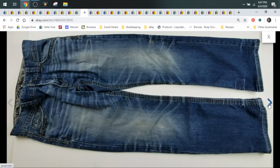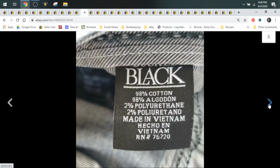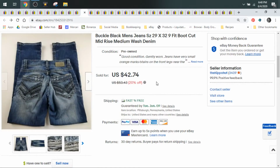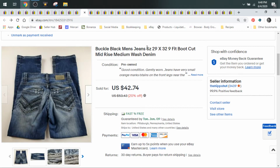These are men's buckle black. These fall in the same category as the men's BKE with the names like Tyler, Cody, Derek. Anytime I see men's buckle black, I will pay up to $6-7 for them. They typically will go for anywhere between $40 and $50. This pair, I think because of the size, sat for a lot longer than usual. So I did accept the best offer of $35 on them because they had sat for so long. And you can see it's a size 29, which is a relatively small waist for men. The most common sizes that we sell fast in men is 32 and 34 waist. So these sold for $35.